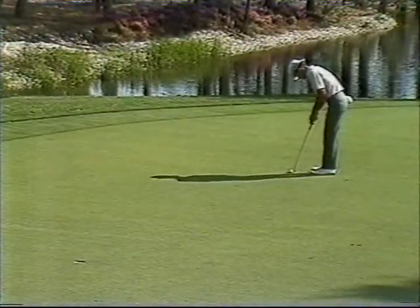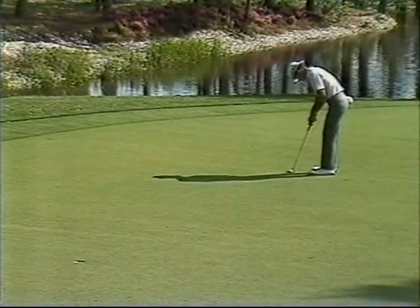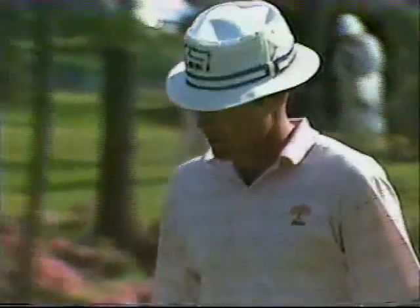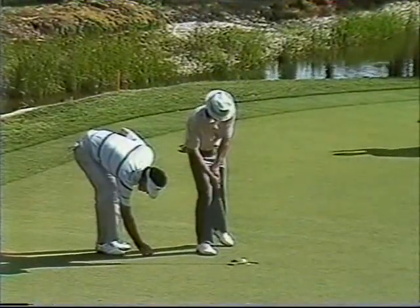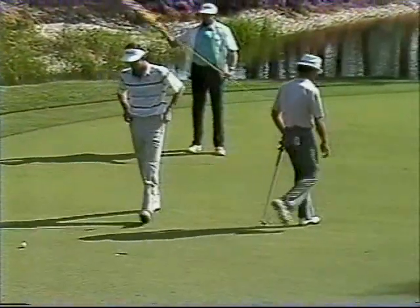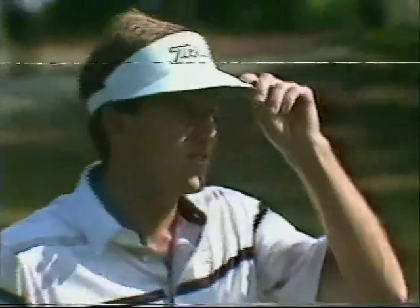If he is to have a realistic chance, he must make this one. Nope. It's almost an identical putt. So he will remain at 10 under par and virtually doomed to be in a bridesmaid's role, which he has had for too long, for 10 years now, since he won the TPC.